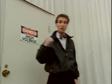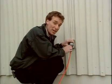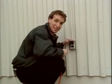Electricity can be dangerous. There's enough power in a wall socket like this to burn your skin. Just be careful. Hey!